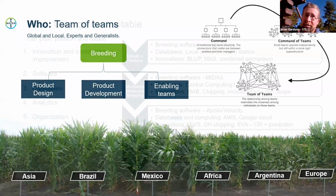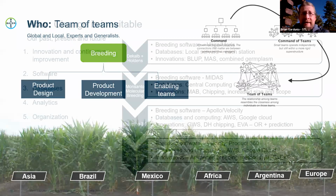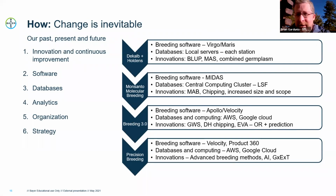I alluded to this earlier, and I think I could have probably given this whole talk with just this one slide, because this is probably the biggest factor in what makes Bayer different, for example, from the company I worked for before, which was AgReliant Seed, a much smaller company. We changed at a much slower rate. Change is pretty inevitable here.